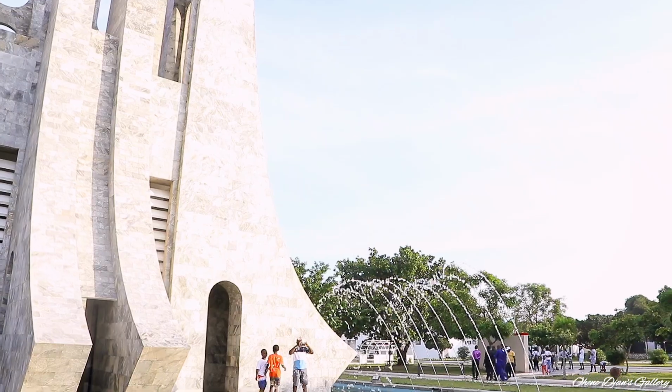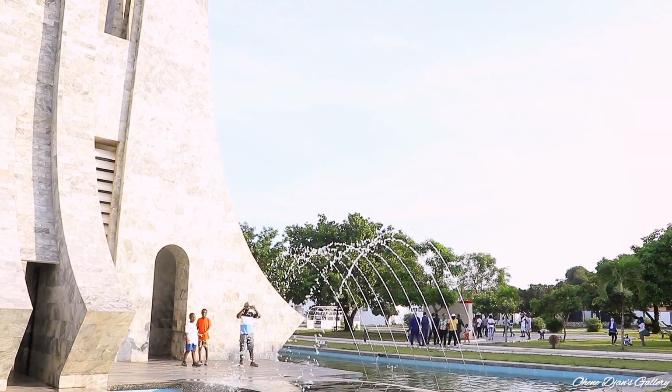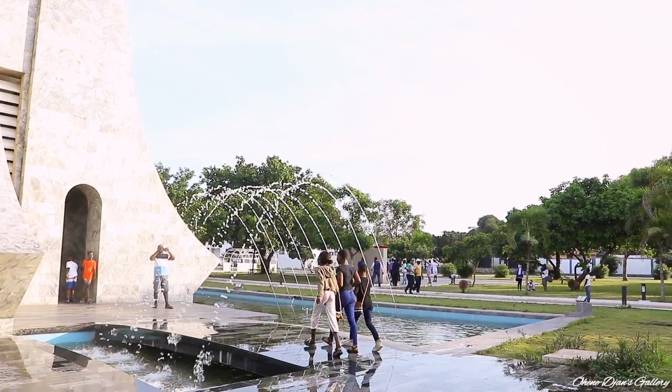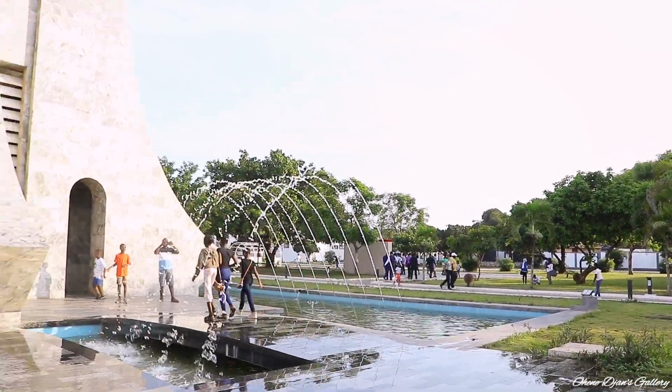Now let me walk you through the sites at the Kwame Nkrumah Memorial Park. Okay, the lawns look very well manicured with groves of trees providing a beautiful shade for visitors to park.